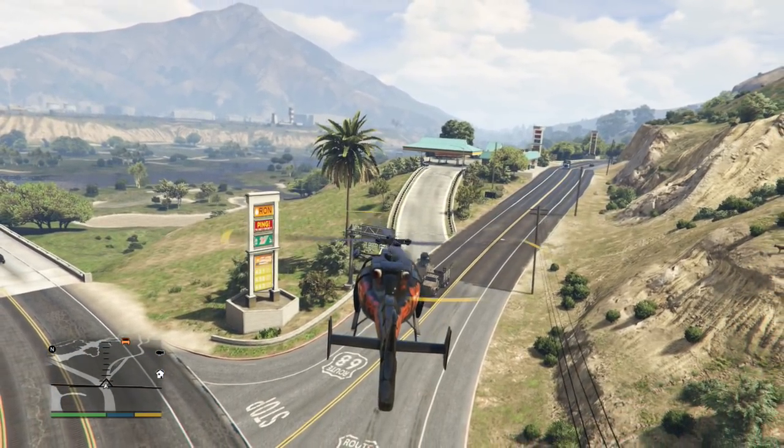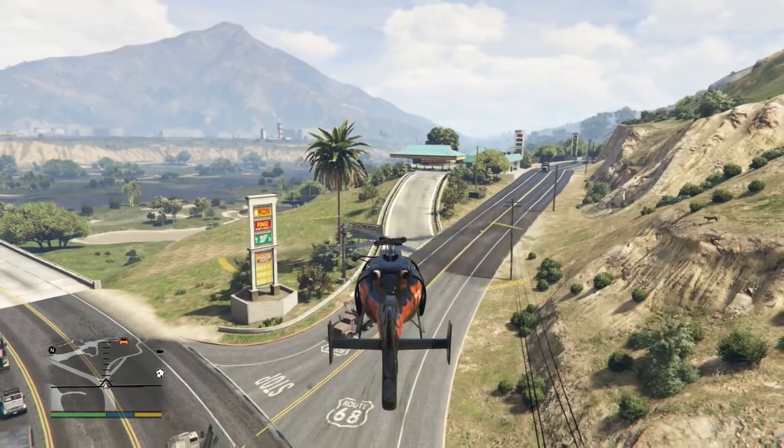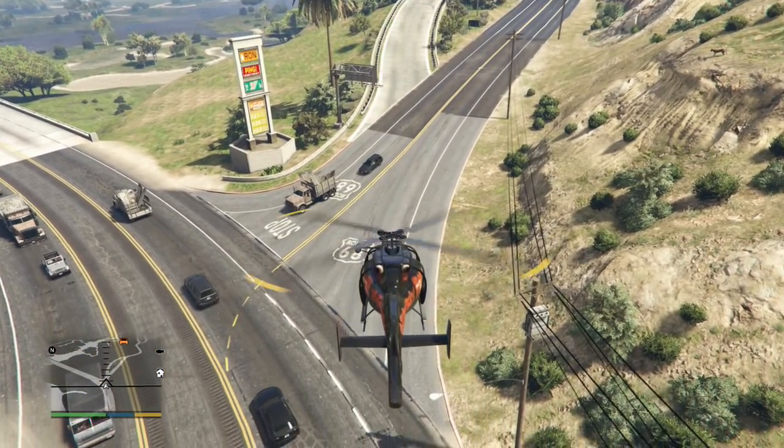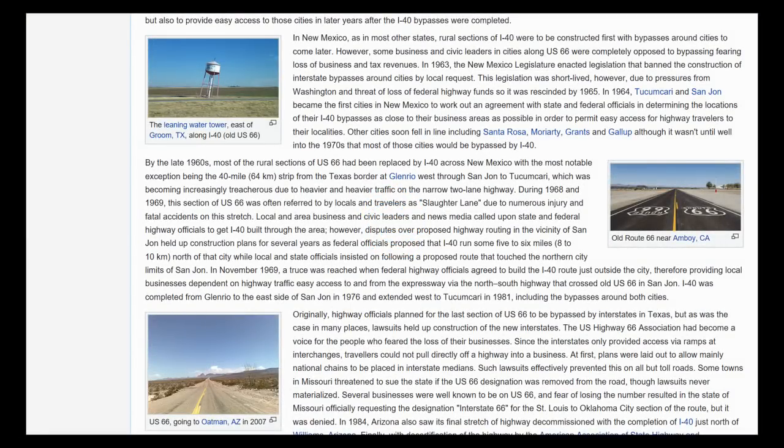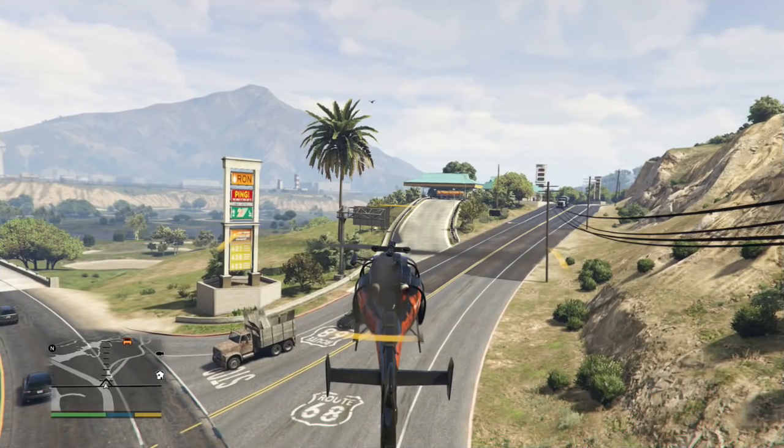Route 68 is an absolutely massive road. It starts right here next to Fort Zancudo. You can see the two symbols there at the start of the route. And if you look at the Wikipedia page on the right, it says Old Route 66 near Amboy, California. That should put it over that Route 68 is really supposed to be the Route 66 of GTA 5.